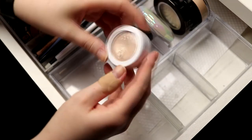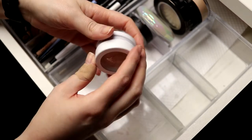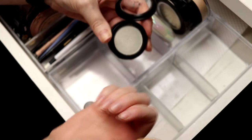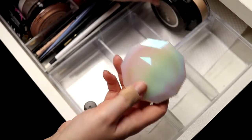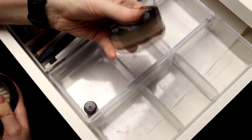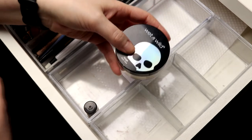And then I have this one from ColourPop. This is my favorite. This is Lunch Money. I use this quite a lot. I love it. So, ain't going nowhere. Then I have this from KVD Vegan Beauty. This is Thunderstruck. This is actually a really nice highlighter. So it's staying. This is staying. And okay, this Wet n Wild one. This is Moon Tears. I don't support Wet n Wild anymore, but I love this one, so I'm going to keep it. I have no morals, I know.